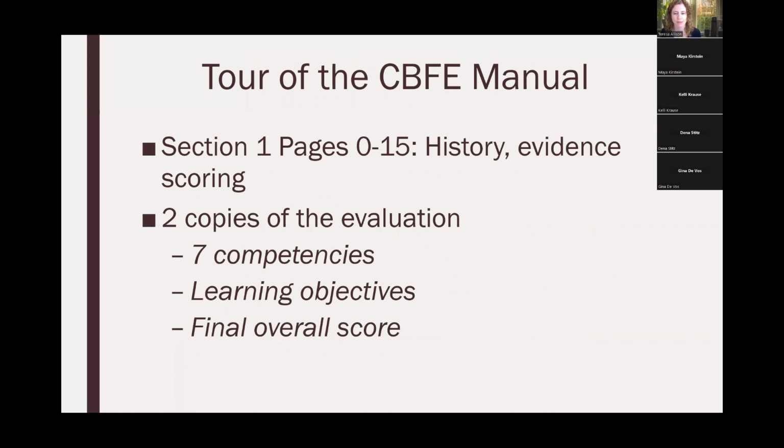So moving on to the CBFE manual, I'm going to talk very briefly about the manual, and then we'll look at the evaluation in more detail. So the actual CBFE is not that big in terms of the manual itself. The first section speaks to the development, the history, and some of the evidence, as well as the scoring.